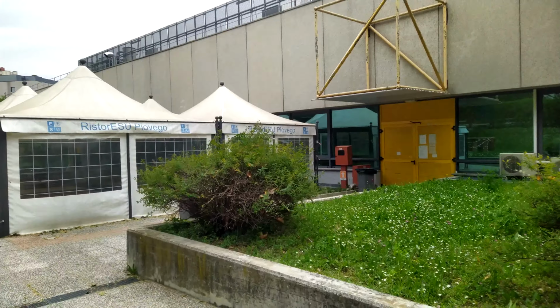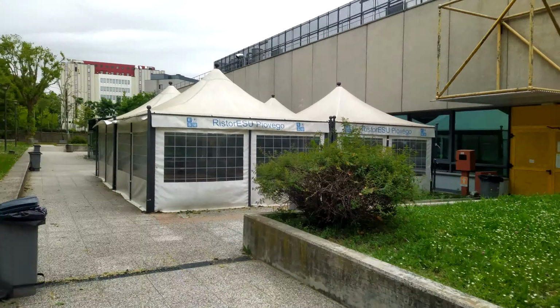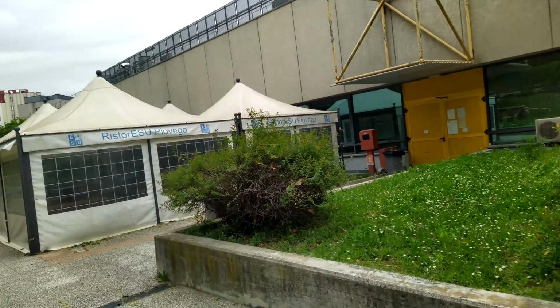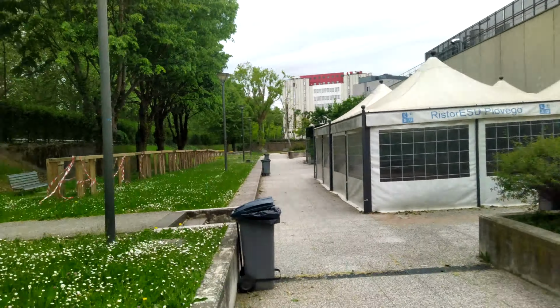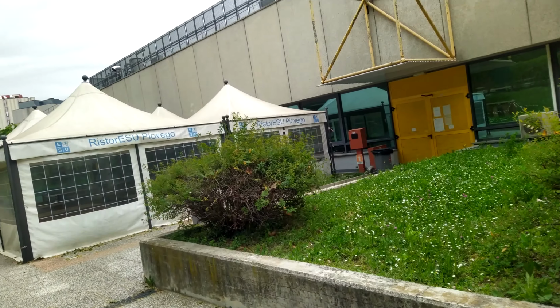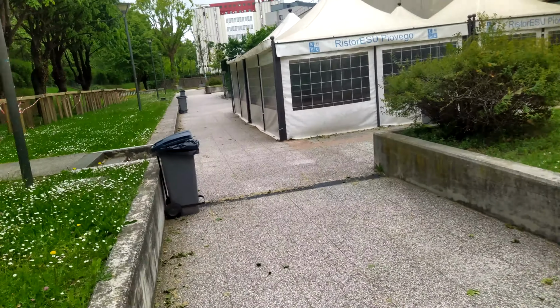Yes, this is the Mensa area. It's very big. So there is an option for take away and dine in. Both facilities are available here. Usually it opens at 11:30 a.m. and closes at 2:30 p.m. So wonderful.